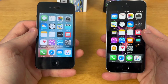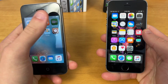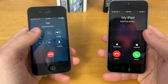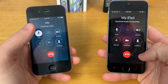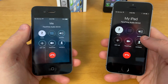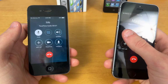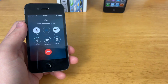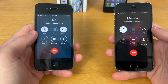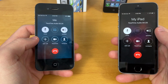Okay, so the next feature that we're going to test on this phone is calling, but more specifically it will be FaceTime audio since I don't have a SIM card. So I'm just going to call this phone over here real quick in my right hand. Just go ahead and mute it so it doesn't cause any feedback problems. But as you can see, they are actually calling here. If I say, or here, I'll talk to this phone over here. Check. So as you can see, FaceTime audio does work, and therefore calling works on the iPhone 4S if you have a SIM card.